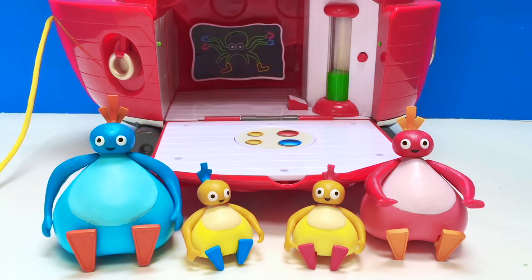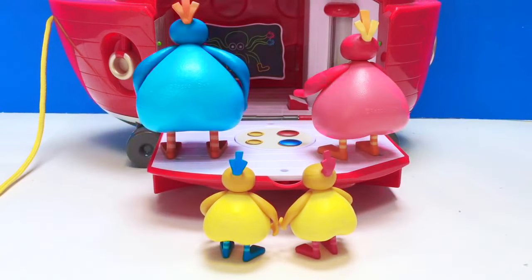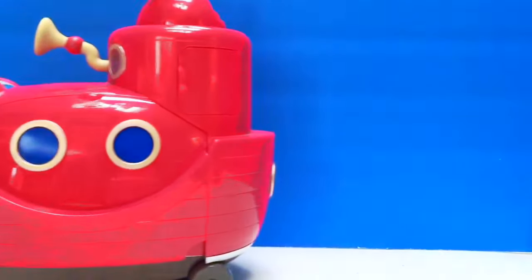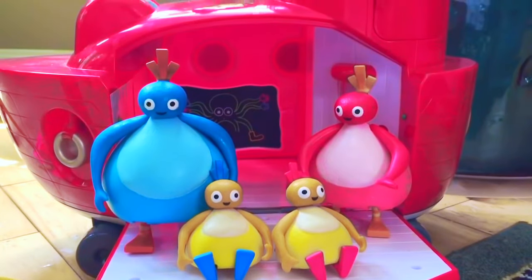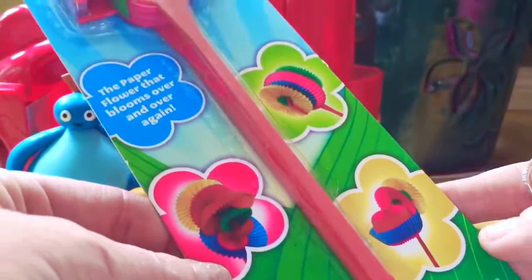Today the Twirlywoos are going to go plant a flower in the garden. All aboard the big red boat. Here we are, Twirlywoos, at the garden. Let's open up our flower seed and plant it. It's called a blooming flower, and it's going to be beautiful rainbow colors.